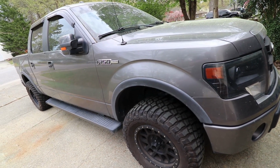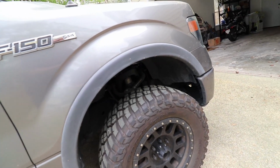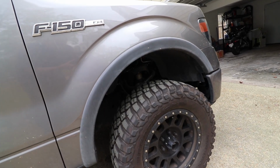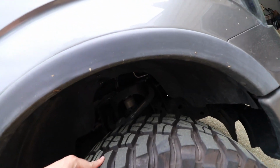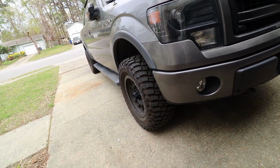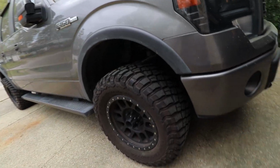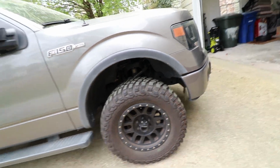And last but not least, the number 5 reason is going to be capabilities. Now, while the suspension that I have may not be as nice as what's on a Raptor, honestly, I think it's pretty good. It's the Icon 2.5 coilovers. Obviously, my truck doesn't have the longer suspension travel that the Raptor has. As far as quality of the components, I think they're pretty evenly matched.